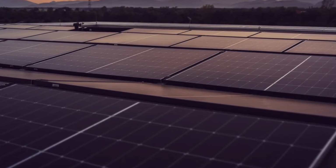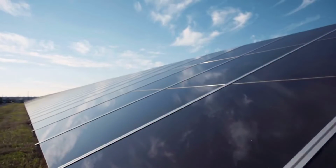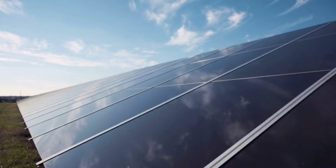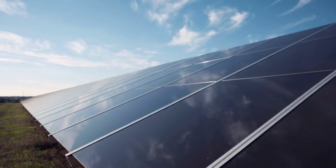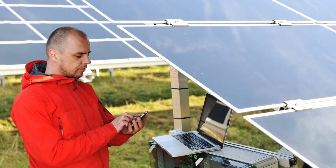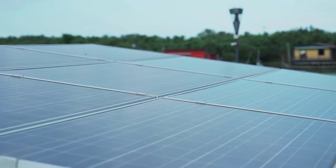Have you ever wondered how much solar panels cost per kilowatt hour? It's a question that's been on many minds as solar energy grows in popularity. This clean, renewable energy source is making waves, especially among homeowners, and for good reason. It's environmentally friendly, potentially cost-effective, and a step towards energy independence.